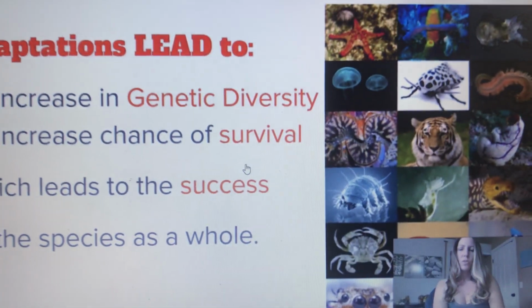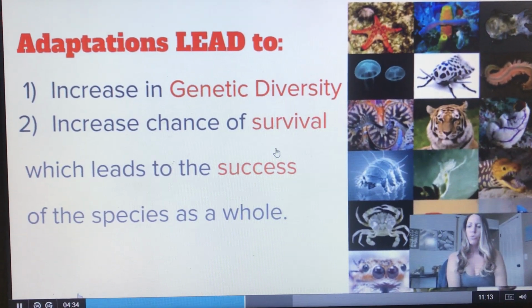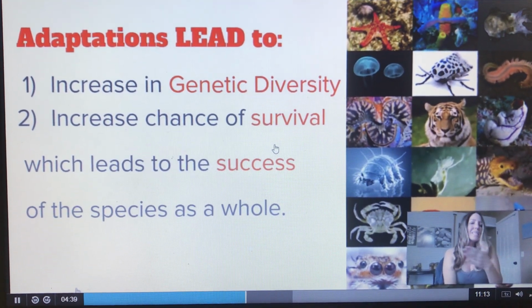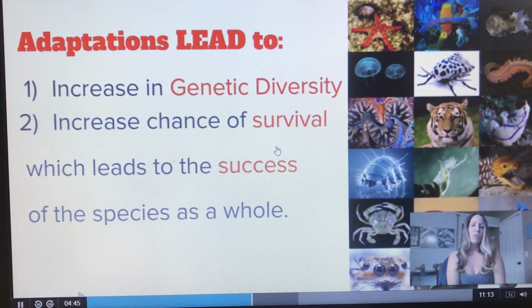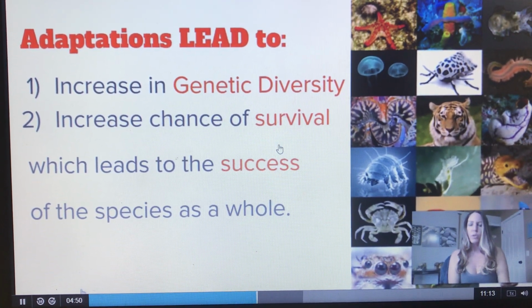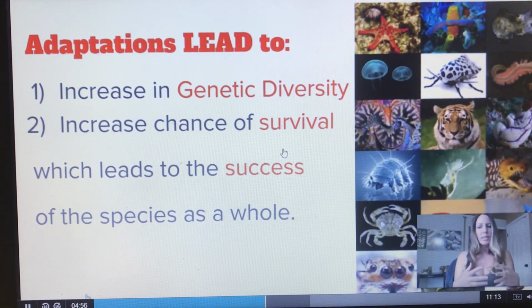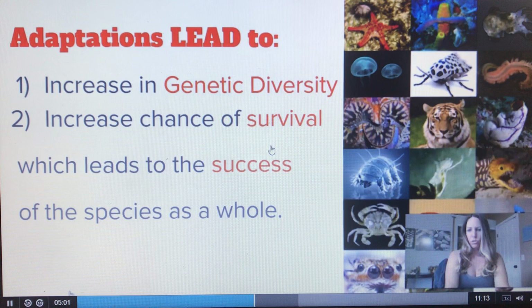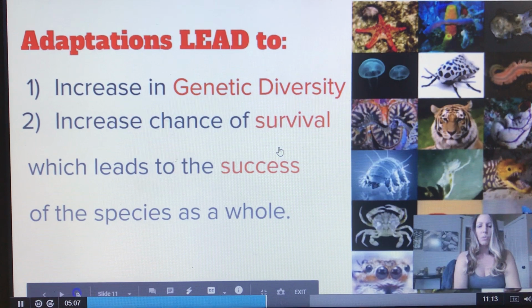All right, so all these adaptations are going to help these animals lead to genetic diversity. Again, in the animal kingdom, you do not want to be exactly like everybody else. So in case the environment changes, which it does all the time, we go from climate change to an ice age, to a desert, to a rainforest, to everything's underwater. And so because everybody's slightly different, when this environment changes, it allows for some of us to survive. And that's the key. It increases the chance of survival, which leads to the success of a whole species.